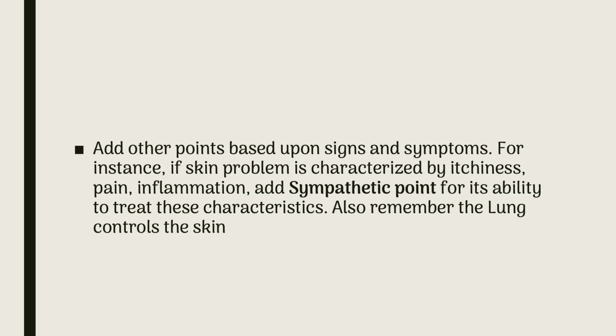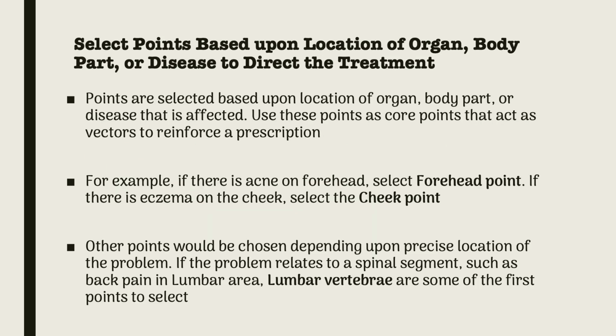Add other points based upon signs and symptoms. For instance, if the skin problem is characterized by itchiness, pain, inflammation, add sympathetic point for its ability to treat these characteristics. Also, remember, the lung controls the skin. Select points based upon location of organ, body part, or disease to direct the treatment. Points are selected based upon the location of the organ, body part, or disease that is affected.